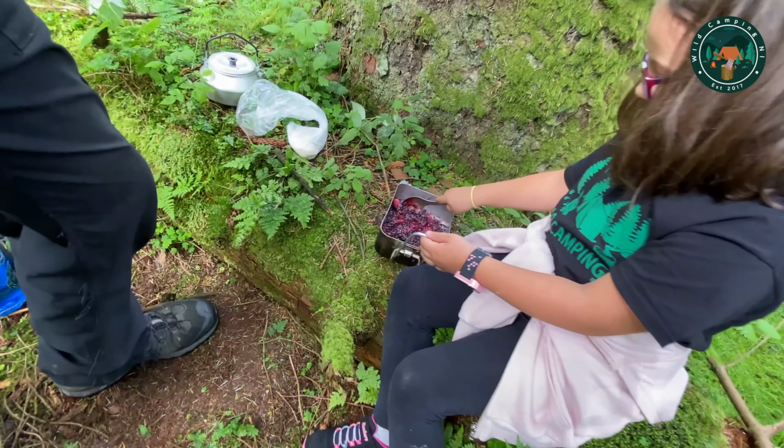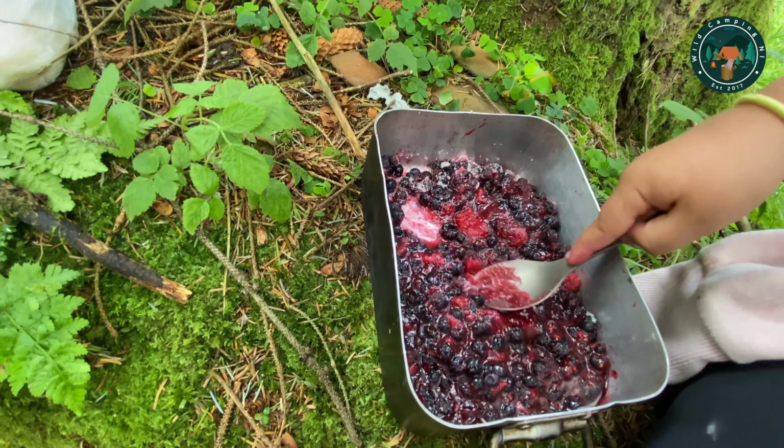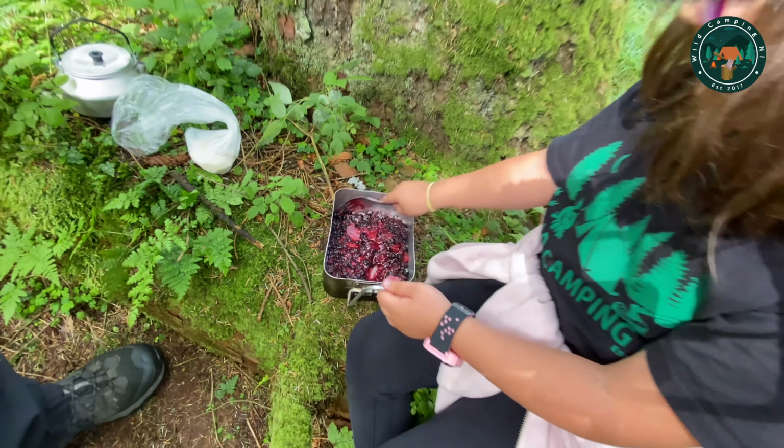See what I mean? You don't need to put water in it, there's enough. Look the way it's all coming out. I'd add water to that and make a mess of it. No, you don't need to. Good job.